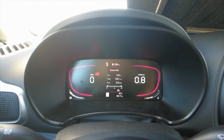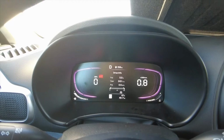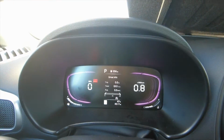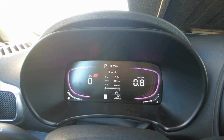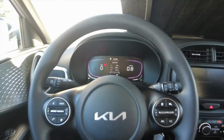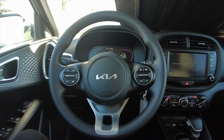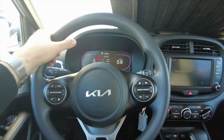So going to the left turns all of that red, and those actually move the faster you're going and kind of show your speed and your overall efficiency fuel-wise. Let's get back to the steering wheel here for you. This particular one does not have a heated steering wheel, although a heated steering wheel is possible. The wheel definitely feels a little cheaper.